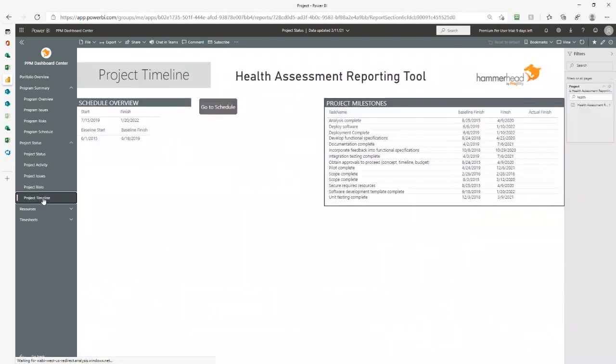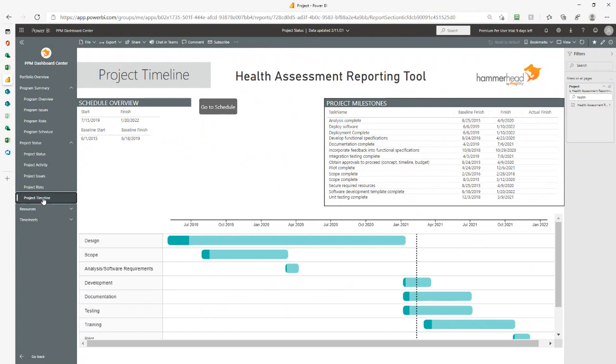And finally, pulling in a timeline report. This is great for on-demand or live status reports and status meetings. And this is all using Power BI, tapping into your Project Online data model.